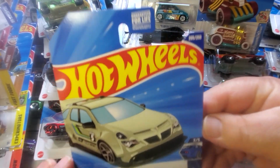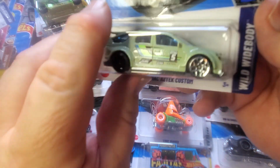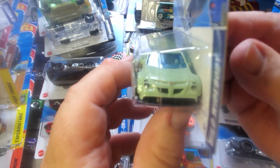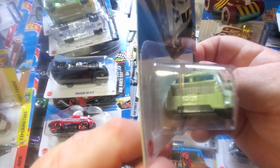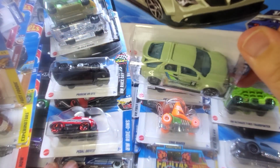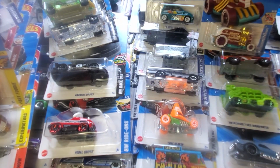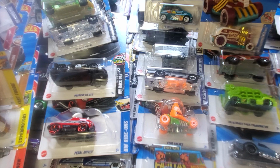Okay, collector number 205, Pontiac Aztek Custom. I always know this casting, I always wonder, why did they do an Aztek? It's one of the worst, ugliest vehicles ever. But it's a custom. They gave it the Aztek front end, rear end, but it doesn't really look much like an Aztek. But here it is, sort of a dull greenish color. It's something I'm thoroughly not excited about. But it's a Hot Wheel, so it's cool.